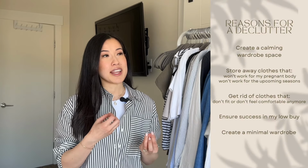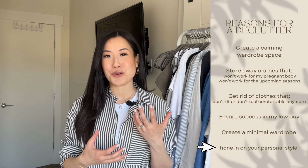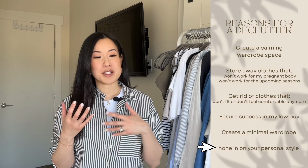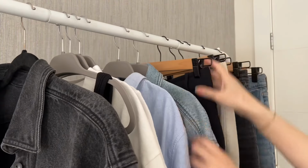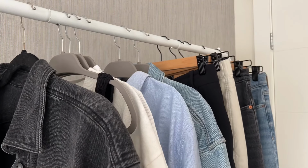If your intention isn't to downsize your wardrobe, don't worry, a declutter will still benefit you because it's a really great way to hone in on your own personal style. You can figure out what you like, what you don't like, just based on the pieces that you've put in each of the categorizations, which we'll go through later on. And you'll kind of see like a running theme in terms of style, fit, fabric, even colors. You can determine how you want to continue to grow your wardrobe.